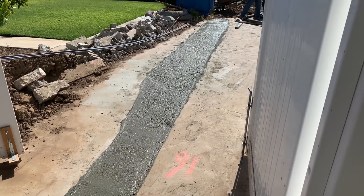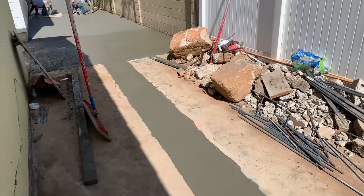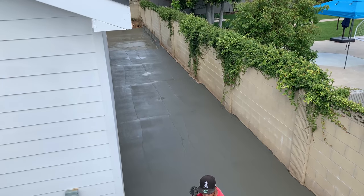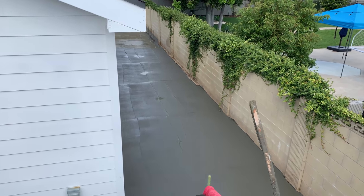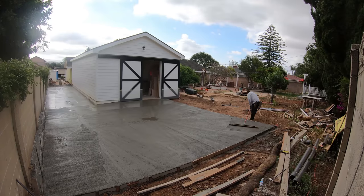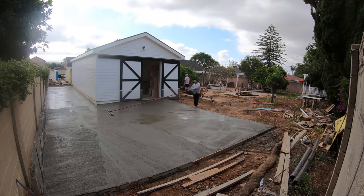The last bit of concrete was used to refill what was cut out to dig a trench for the drain line. Here, you can get a good idea of where the drains are located. A bit of water was starting to pool up at the valley where there's a drain entrance. Then, it was a race against time to do all the finish work before it cured.